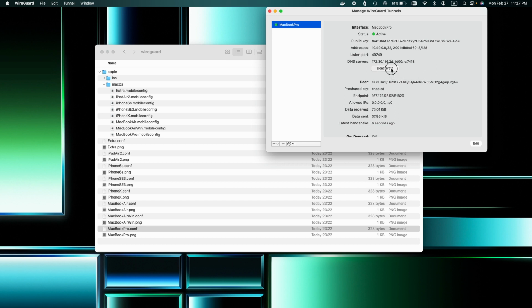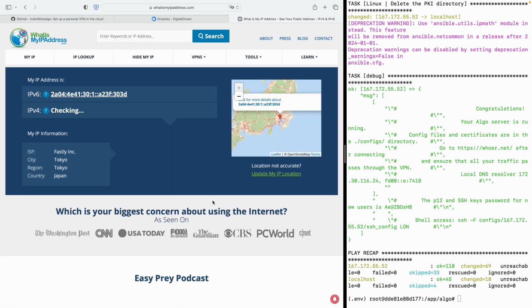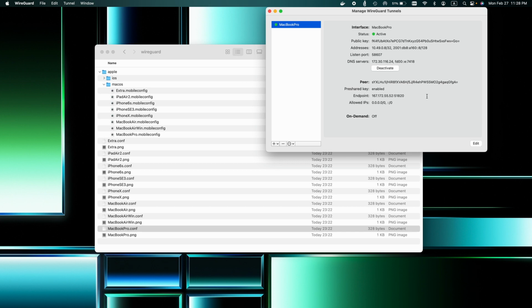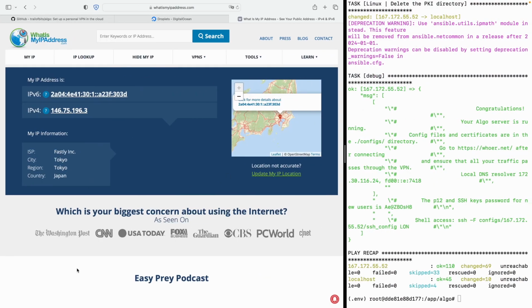Now as I can connect to the VPN server, let me deactivate it for now. I will show you how the VPN actually works in reality. So currently the VPN is deactivated, and let me quickly check what is my current IP address. It is showing the location somewhere in Tokyo. Don't worry, this is not my real IP address. So yeah, this is the state before connecting to the VPN server, and now I will connect to the VPN server, and yeah, the connection is established, and we'll move back to whatismyip.com.